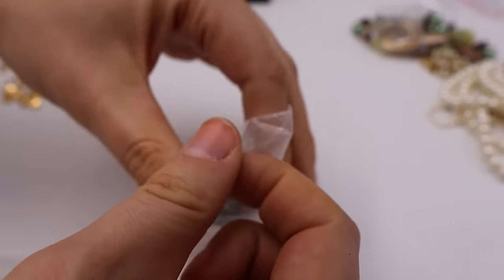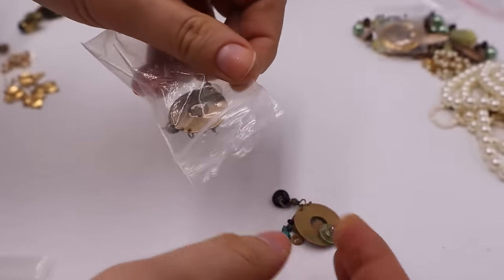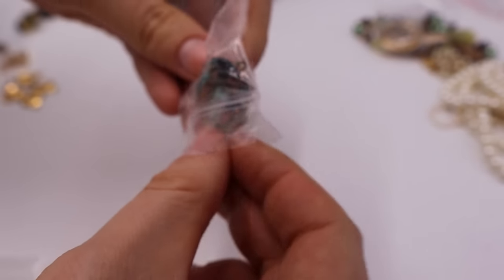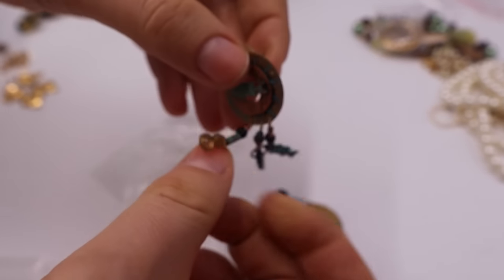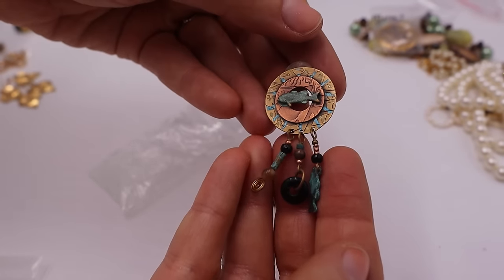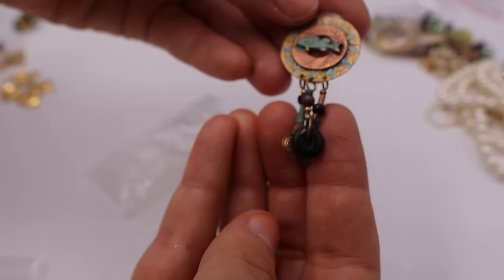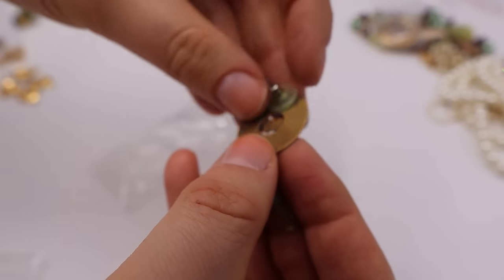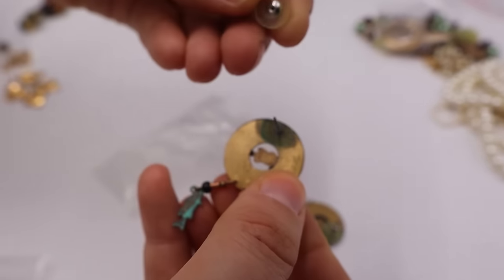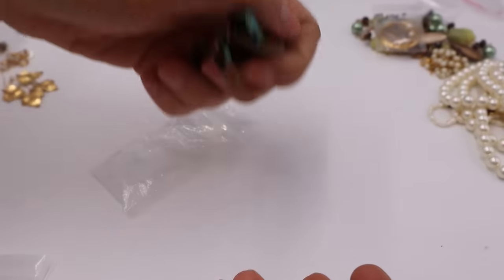Okay, what are these? Oh, these are so interesting. I love artisan jewelry. Love, love. Especially the brass and mixed metal artisan jewelry. So we have a fish with a textured brass, textured copper background, green fish with these little dangle charms. And most often these are not marked. So this also needs to be cleaned, but these are gorgeous.